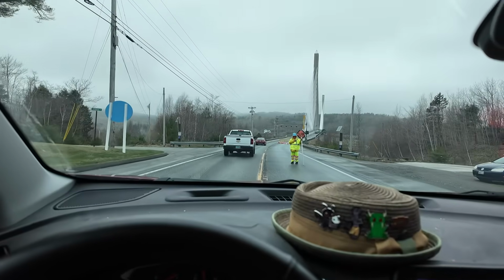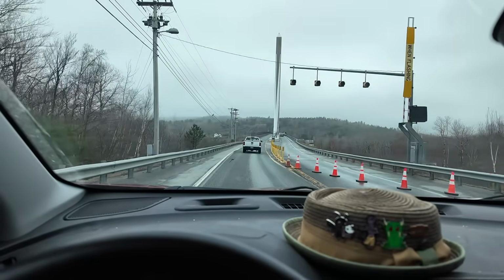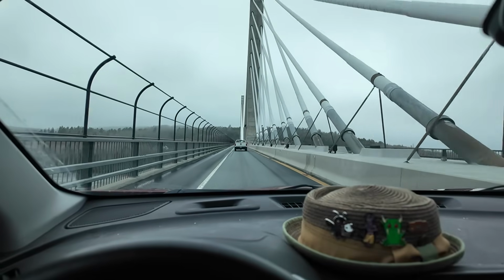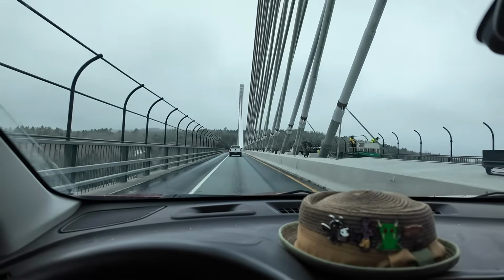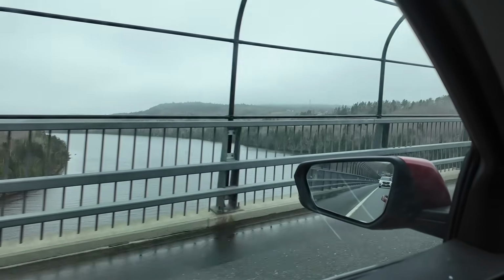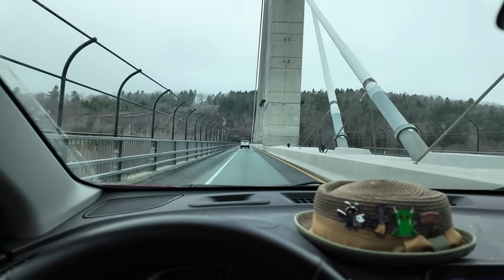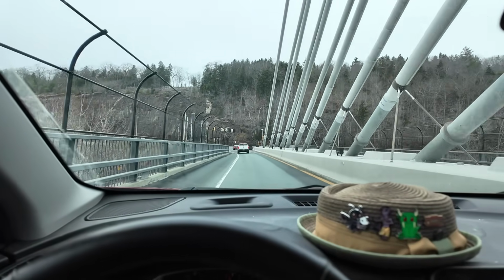There's this absolutely massive bridge here. I just kind of was expecting a bridge this size just out here. Interesting. It's gigantic. Get to the other side of this.